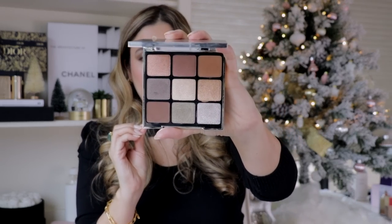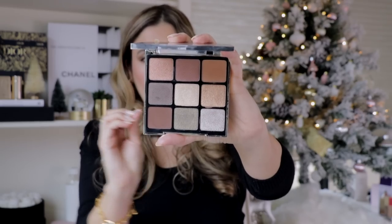Okay, let's talk about this brand, a luxury brand, but this is what I appreciate about it, that they are not overwhelming us with so many releases. I'm talking about Burberry. Very simple, their holiday collection was this eyeshadow palette in addition to lipsticks. I pass on the lipsticks, but I will never pass on a Burberry eyeshadow palette because these eyeshadows perform amazing.